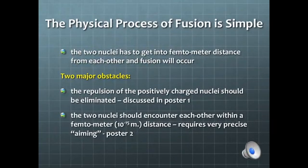The physical process of the fusion is extremely simple. You just have to bring the two nuclei into femtometer distance from each other and fusion will occur. There are two major obstacles which are supposed to be overcome. One, the repulsion of the positively charged nuclei should be eliminated. The physical process, how it's possible, is discussed in my other poster. You might want to see that first before you go further in this presentation.